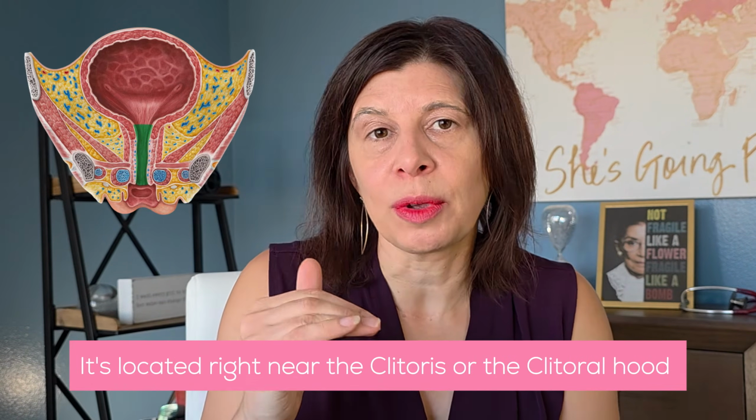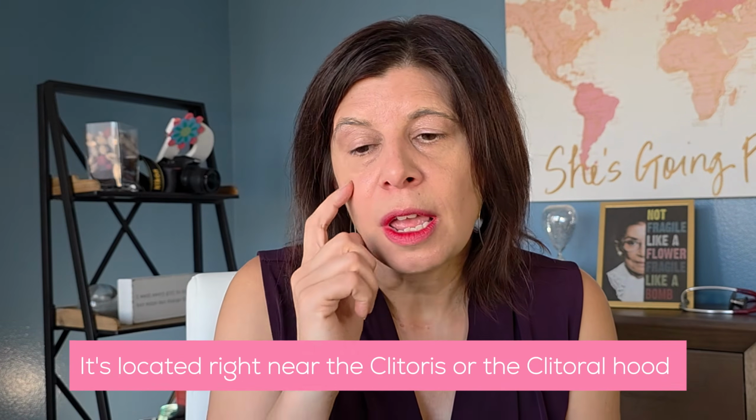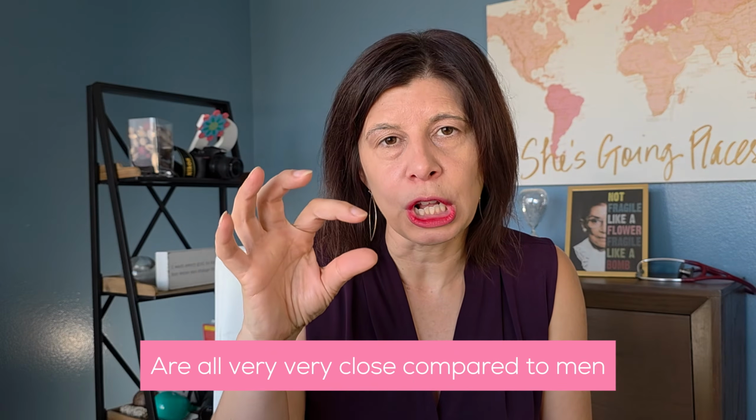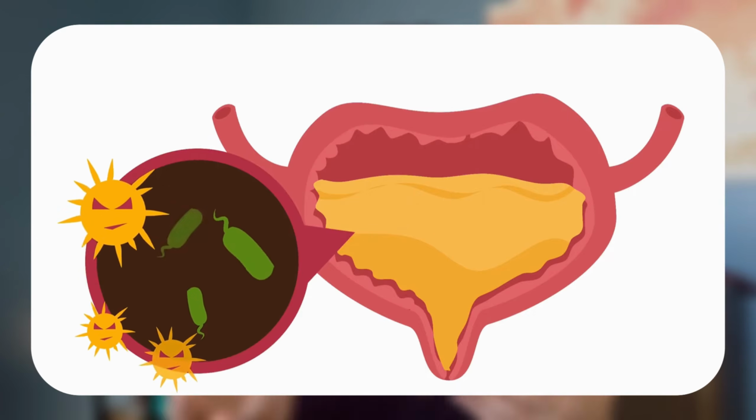Okay, so now we've cleared up vulvar versus vagina versus clitoris. Oh, I didn't say anything about the urethra. The urethra is the opening to the bladder. It's located right near the clitoris or the clitoral hood, and that's where pee comes out. Most people know the urethra because they may have gotten a UTI, but we talk about those in this context because in women, the distance between the urethra, the vagina, and the anus are all very, very close compared to men. So women are more susceptible to UTIs because they have bacteria that can go from one area to the other.